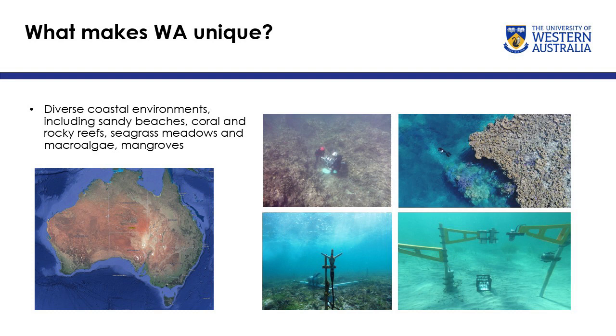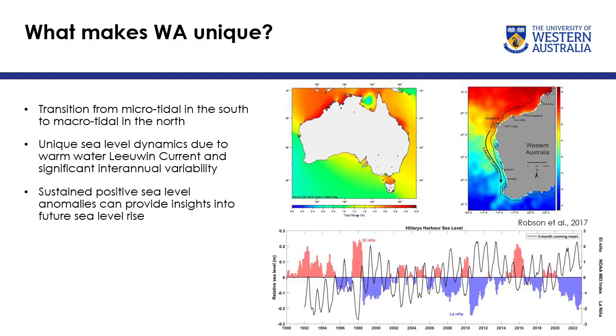And it's also a great place to do field work because the water is beautiful and clear. In terms of oceanography, Western Australia is also quite unique in the sense that we have really big gradients in waves and tides. So in tides, the south part of Western Australia is microtidal. So around where we are, the tide range is only about 50 centimeters. Whereas if you go to the north, the tide range is upwards of 6 or 8 meters in some of the largest tides in the world.